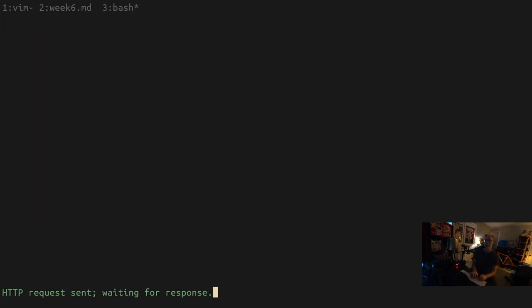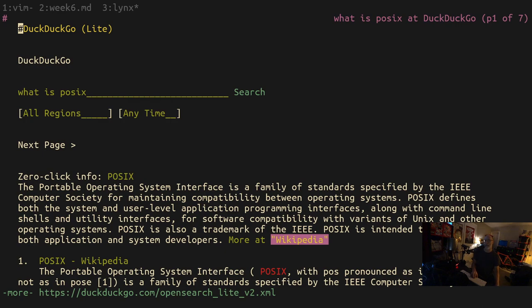What is POSIX? POSIX is the Portable Operating System Interface, a family of standards by IEEE, for which you have to pay $500 for any of their standards, even if they're open, which is totally stupid. POSIX defines both the system and user level application programming interfaces. Why do we care? POSIX is a system of standards, some of which govern UNIX, right?